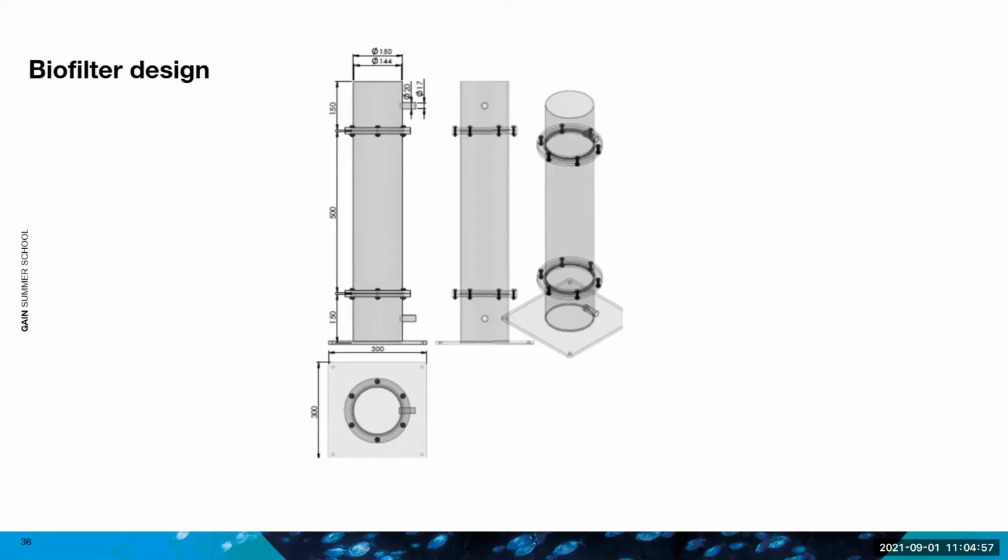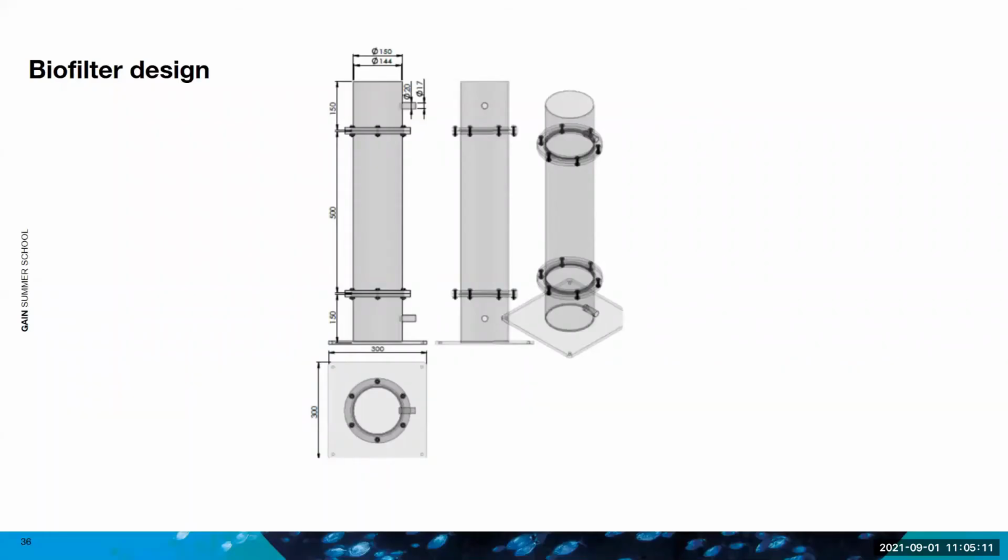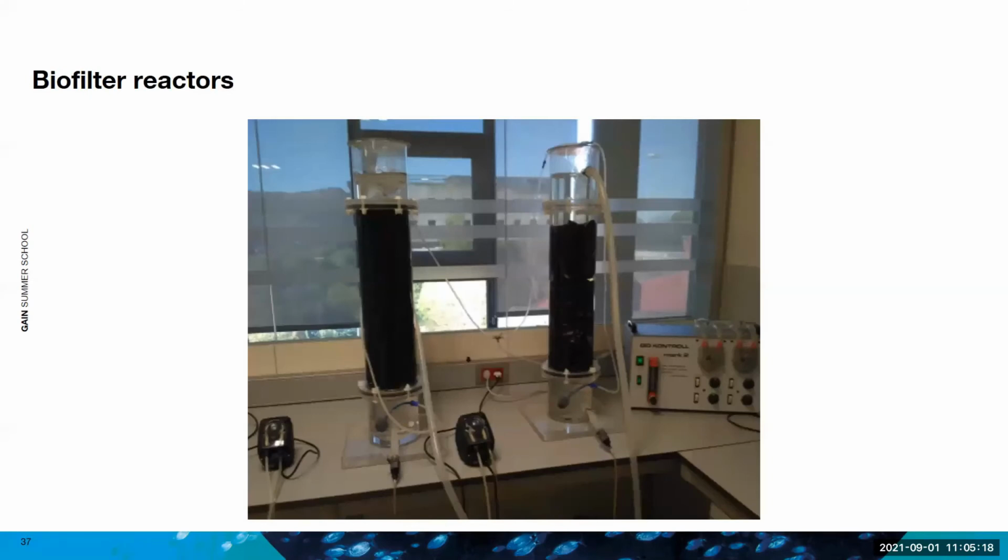The structure is mainly made of methacrylate, and the useful volume was 10 liters. We have a platform on the bottom to guarantee the stability of the filter. We have 2 mesh points to prevent the mussels from going down into the biofilter media. Here you can see the biofilter reactors with the shells on the right side and with the plastic rings on the left one. We pump the wastewater from the bottom to the upper part, and we evaluate the elimination of ammonium, nitrite, and nitrate in the biofilters.